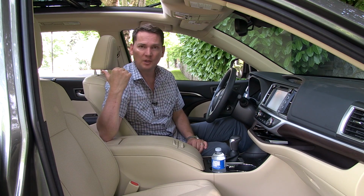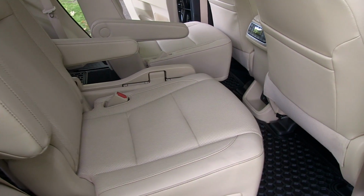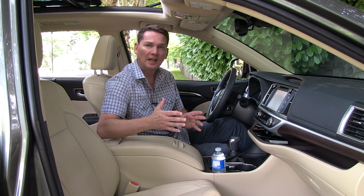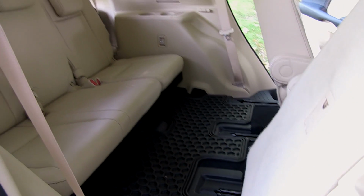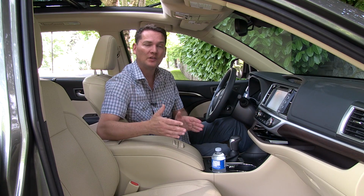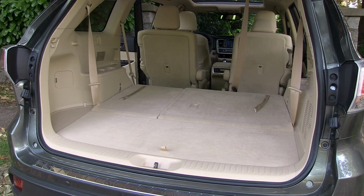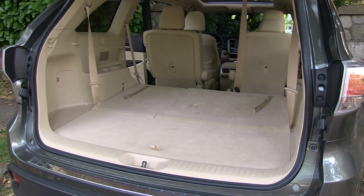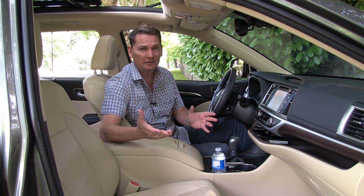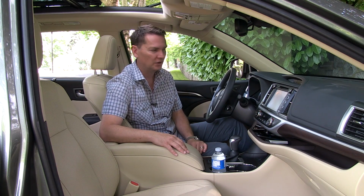Now, I forgot to mention about the second row of seats. They slide forward, which is fantastic. If you want even more cargo space in the back, or you want to share the legroom between the third and the second row, you can slide those seats forward, provide people in the third row with a little bit more space, or you can slide it forward for all kinds of carrying capacity. So that is a great feature. And also with the captain's chairs, it makes it easier for people to get into the third row of seats, but you have to decide if you're happy with an 8-passenger vehicle or a 7-passenger vehicle.